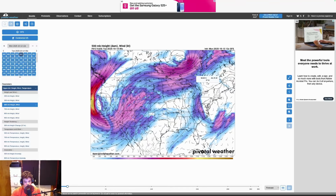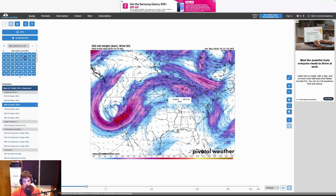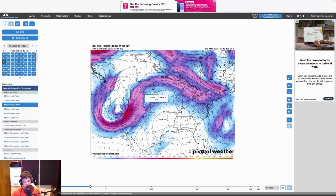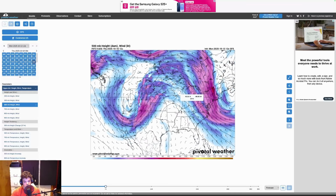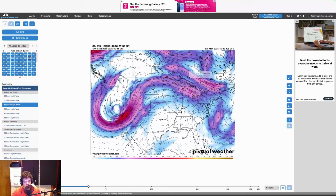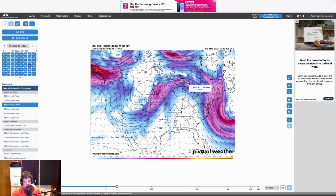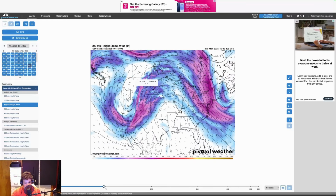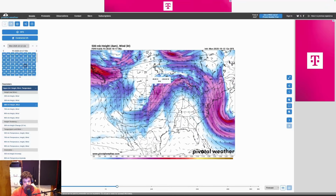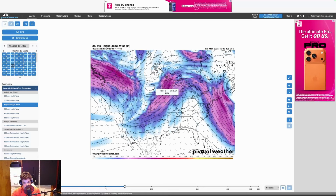A main story here is we're going to have a pretty big ridge over the next week or so over here in the central area. It's going to peak around Wednesday or so and will begin to shift east as we have a little bit of a minor trough digging into the northeast, and we have a large disturbance coming in, and this will produce a lot of severe weather.